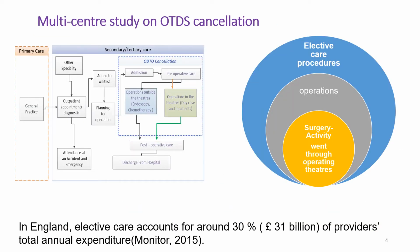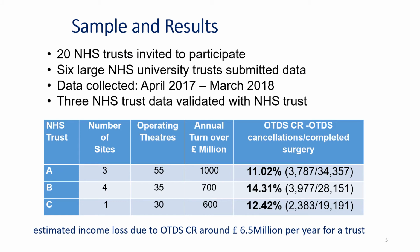The scope of our multi-center study is on-the-day surgery cancellation at university NHS hospitals who completed more than 70,000 elective care procedures per year. To deliver a surgery involved a number of weeks of care planning and coordination interventions by healthcare workers from many disciplines. Some scheduled surgery can be delivered outside the operating theatre. However, this study focused on the surgery or operations completed in operating theatres. To encourage the participation, all the participant trusts were given the assurance of the anonymity of the data. It took nearly 6 months to validate the data working with the NHS Trust.